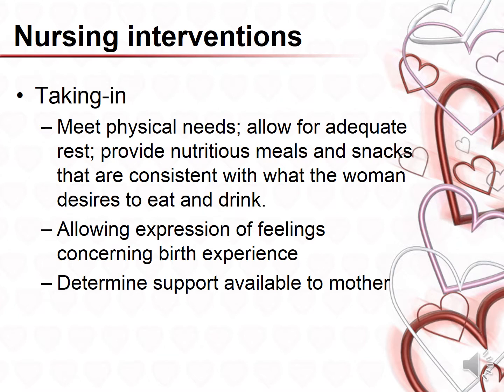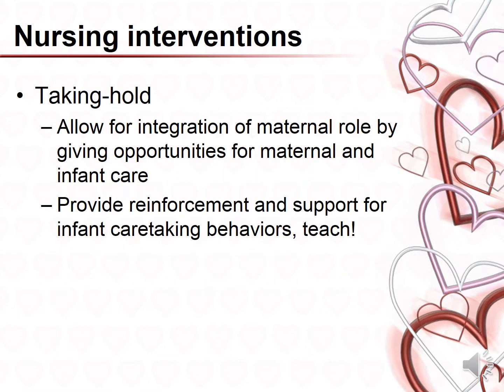During taking in, we realize this, and we don't want to overly expect her to do anything. We want to make sure that she's having rest, she's getting her nutrition, she's starting to take in some fluids, and we want her to start feeling better. We need to let her express her feelings and decide if she needs any kind of support. We want her to start taking on her maternal role after her first day or two. We want to start seeing how she's going to do in this maternal role, and give her opportunities to take care of the baby while we're still there and able to help her.